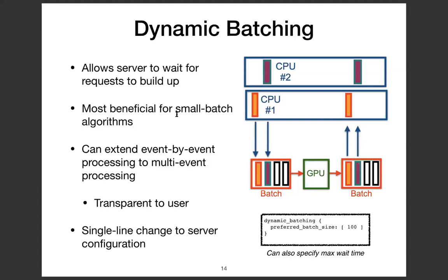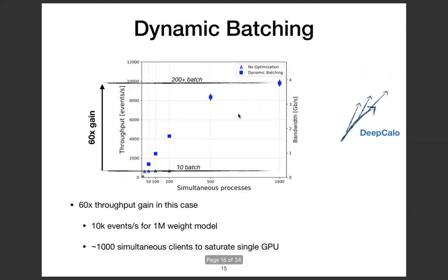This is really useful in the case when you have small batch algorithms. And the other nice thing is that if your event processing is restricted to one event at a time, so that you're capped at, say, a batch size of 10 because you only get 10 inputs per event, with dynamic batching, because the server is abstracted from the client and doesn't need to follow that same constraint, it can actually just expand this out to multi-event processing. And it's a really simple change to do this on a server. And the results are really striking.